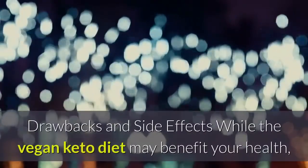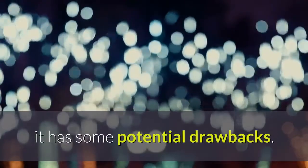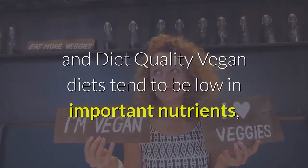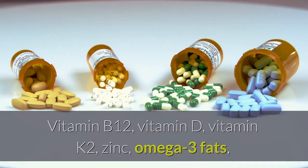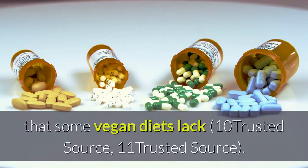Drawbacks and side effects. While the vegan keto diet may benefit your health, it has some potential drawbacks. The importance of supplements and diet. Quality vegan diets tend to be low in important nutrients, especially if not carefully planned. Vitamin B12, vitamin D, vitamin K2, zinc, omega-3 fats, iron and calcium are examples of nutrients that some vegan diets lack.